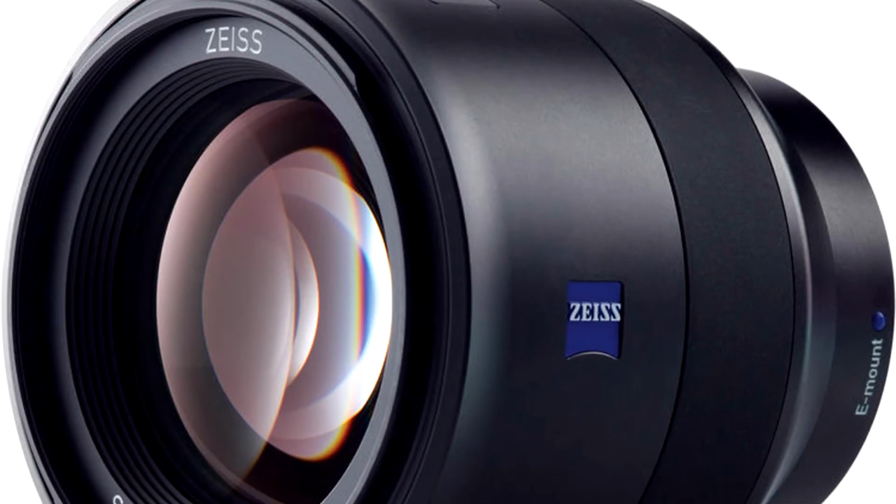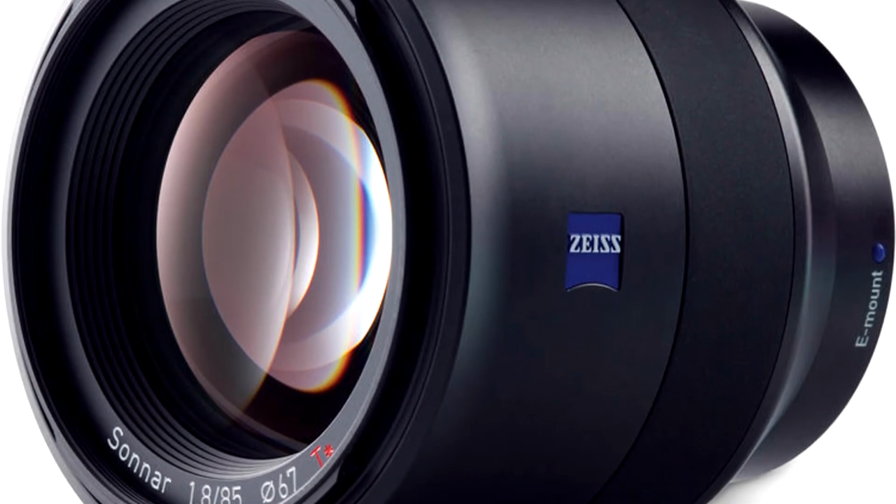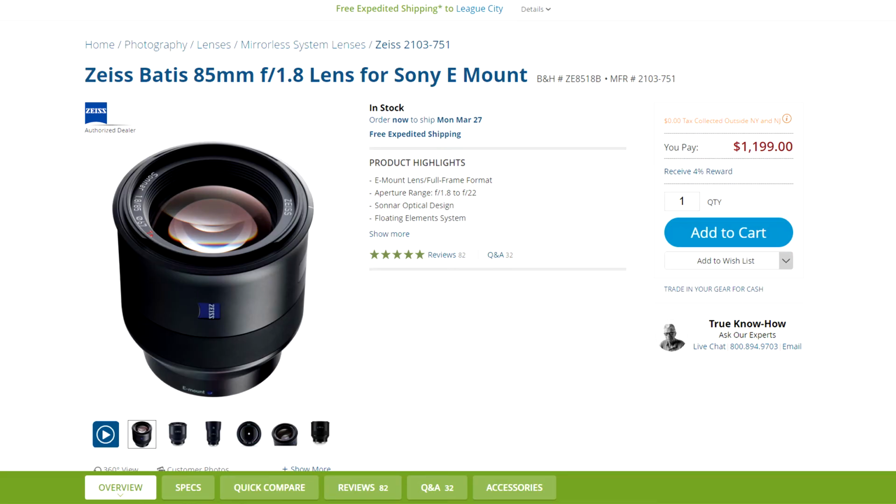And finally, we just purchased this Zeiss Batis 1.8 85mm. And even though it's less expensive than the zoom lens, and we haven't quite recorded with it yet, here's some images that we've been able to capture with it. And this is the look that Rose and I are going for. And I'm definitely not a professional videographer, but these are the steps that we've taken to try to improve our quality and our content.